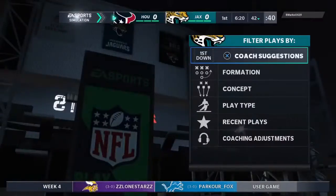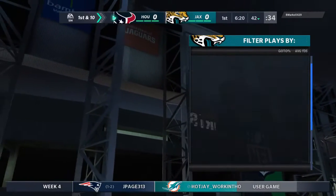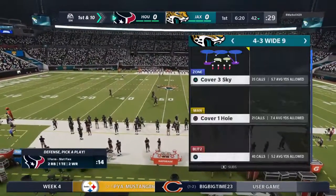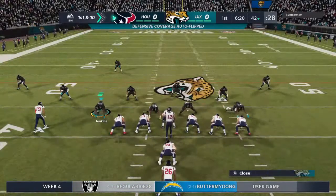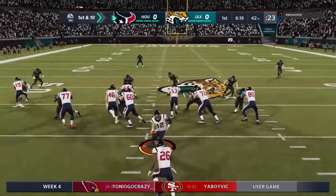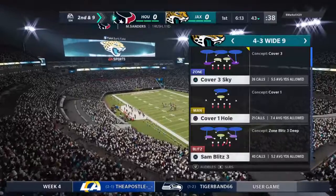So possession goes over here on the punt. And the Texans will take over with a 1st and 10. Good starting field position for the Houston Texans here as they come up 1st and 10 at their own 42. Miles Sanders, first carry of the game. The big man, Jarrell Casey, in on the stop.